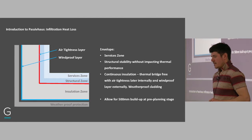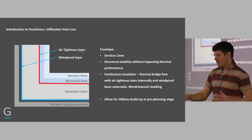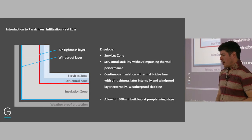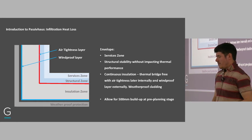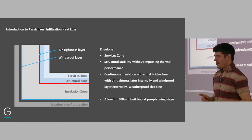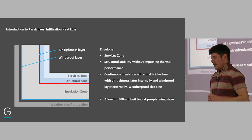So when we're doing that, this is the general strategy. It is just a general strategy, it's not always possible. So we have an uninterrupted layer of insulation, the structural zone separated from that, a surface zone on the inside, and then the red line there is a really important one, so that's your airtightness layer. That's the thing that's going to give us that 0.6 air changes per hour.